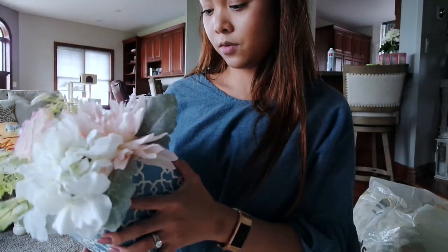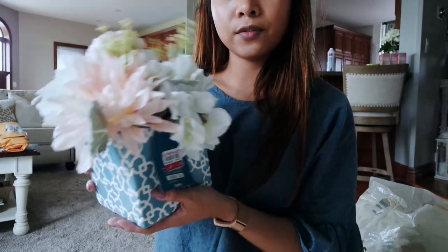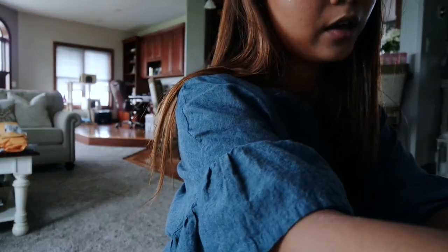So we'll see where I put this. But yeah, this was on clearance for $22.50. It was originally $30. So that's that. Not much of a deal, but you can't really get any cheaper than that at Pier 1.